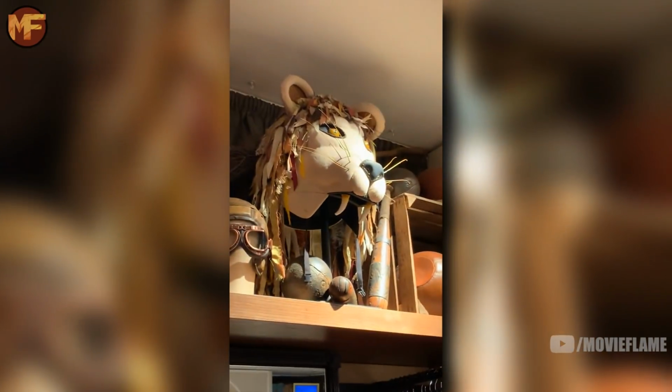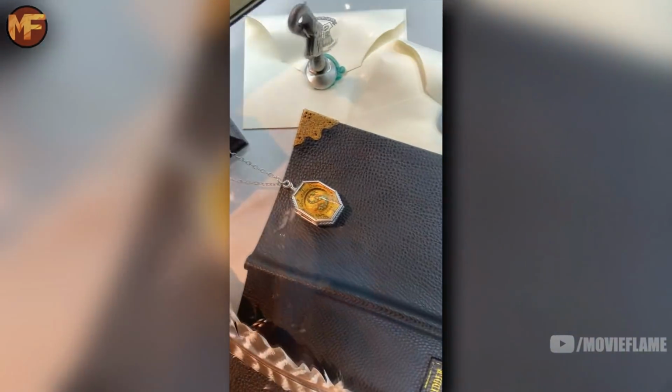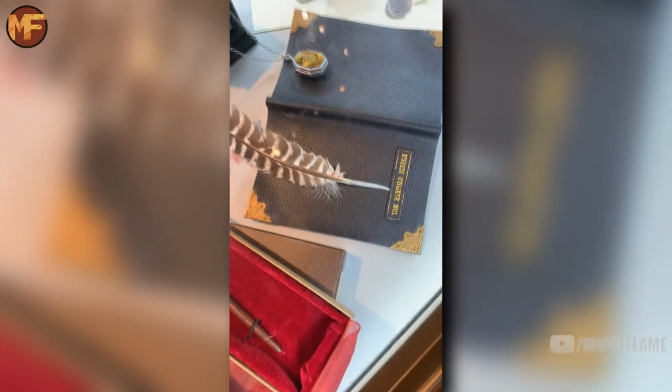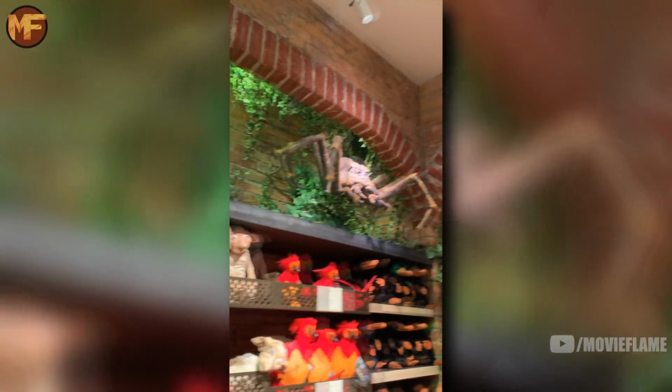On the shelf, they have Luna's lion hat. Hello, everyone. And they have a display case for Tom Riddle's diary as well as Slytherin's locket. There's a whole section up top dedicated to the greenhouse, which is also featuring Aragog.